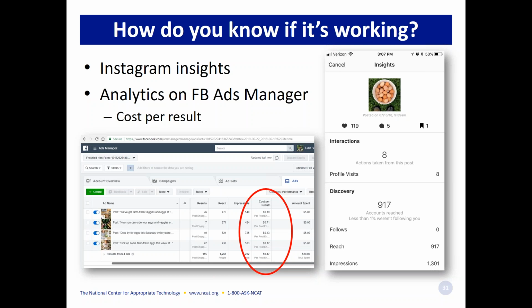So, I mentioned that you want to choose a Facebook or an Instagram post that has done well on your feed if you're going to promote it. So this is a way for you to check how well your Instagram post has done before you choose to put a little money behind it and boost it a little more. Next slide.